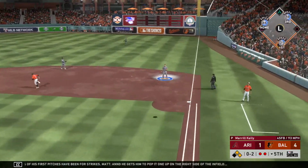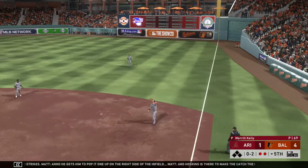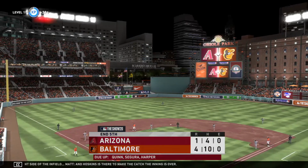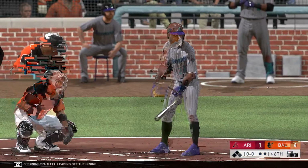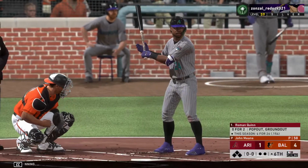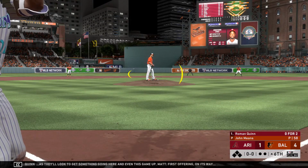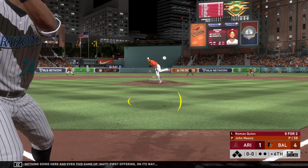And he gets him to pop it up on the right side of the infield. And Hoskins is there to make the catch. The inning is over. Leading off the inning, Roman Quinn, as they'll look to get something going here and even this game up. Number 24. First offering on its way. Quinn.